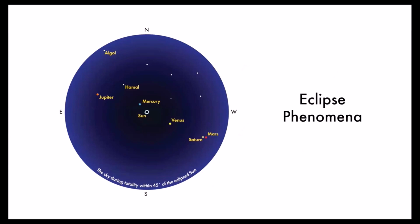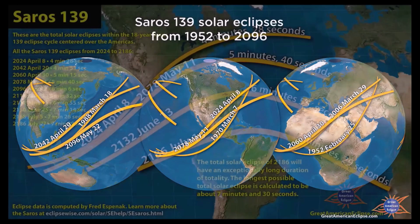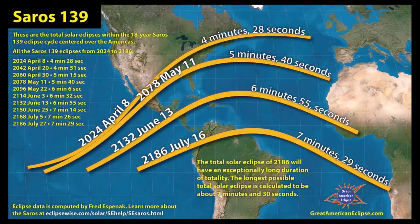Now, this is what the sky will look like during the eclipse. And these are what's called the Saros cycle. The Saros cycle is a periodicity or a rhythm in eclipse patterns. There is a rhythm to eclipses. You don't see that rhythm from one eclipse to the next one, but there is a pattern of 18 years, 11 days, and 8 hours called the Saros, where you see this rhythm. And so they happen to have similar circumstances.